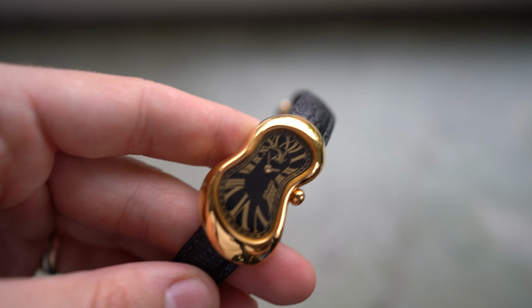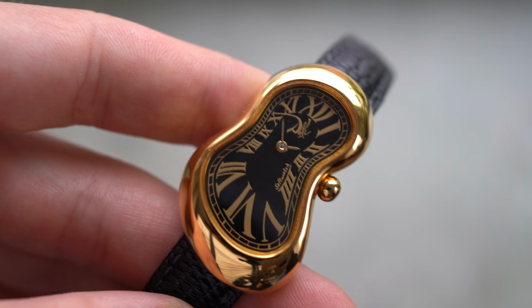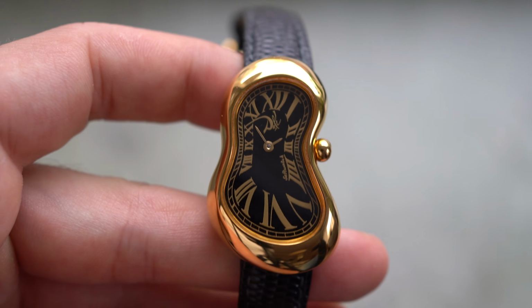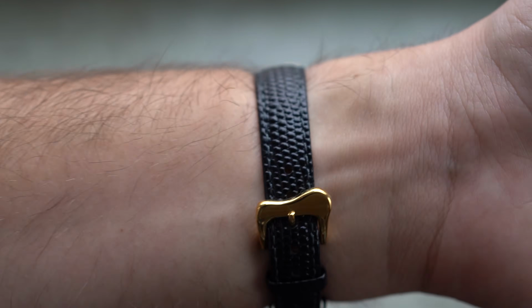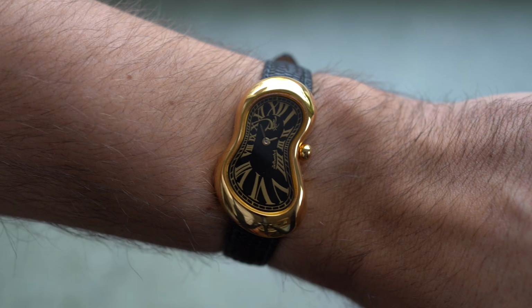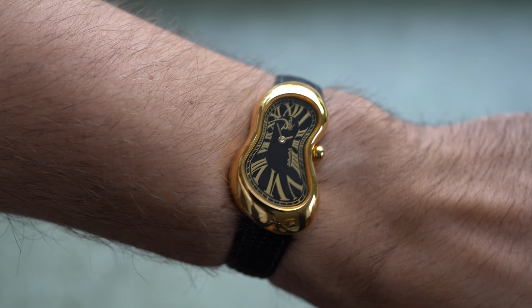This is really funky, and it's a love it or hate it kind of thing, I believe. Gold plated case with a quartz movement, black dial with Roman numerals. It's really funky, and it's a conversation starter for sure. I actually found another one, same model but different dial.